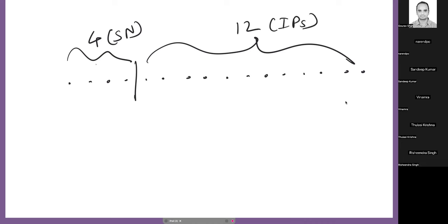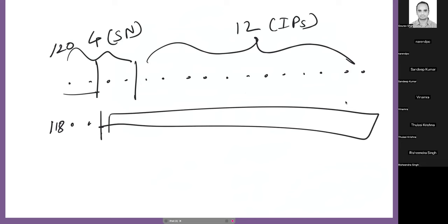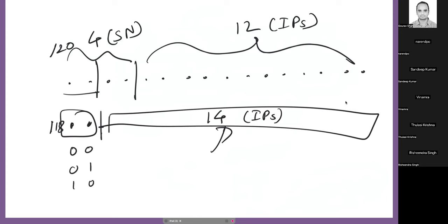Or I can have two here, which would mean this is /18. /16 is what I'm starting with here, the network. And then I can say these two are for my subnetwork, and the remaining 14 are for IPs. That will give me more IP addresses, fewer networks, because with two bits here, I can only use a combination of 00, 01, 10, and 11, only four possible subnets. If I have four bits, I can create 16 subnets.